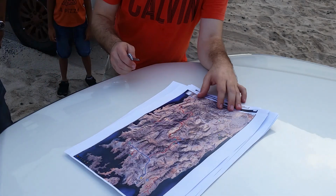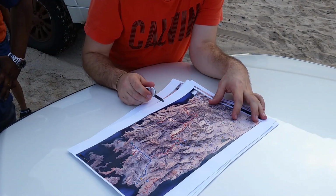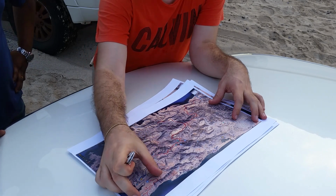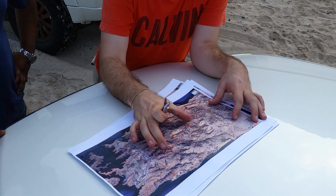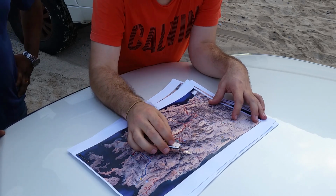This is the map for the whole Musandam. So let's say we have three areas. This one, first one, then second one, then third one here. So we are basically somewhere here.